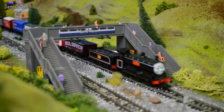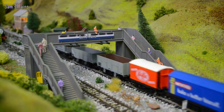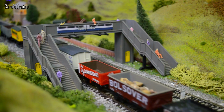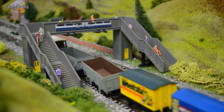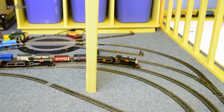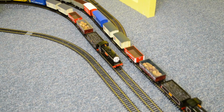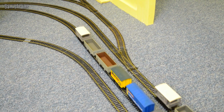There he comes. And where's his poor old brother? Here he is. Still smiling though, so we're okay. I think we're okay. Oh dear, I think he's got one of his wagons off. Oh, that's not very good. There we go, I've put them just about back together again for you, but it seems old, is it Donald or Douglas on the outside line? I can't remember now. But there you go, there's a little shot, maybe you can spot the difference between the two trains.